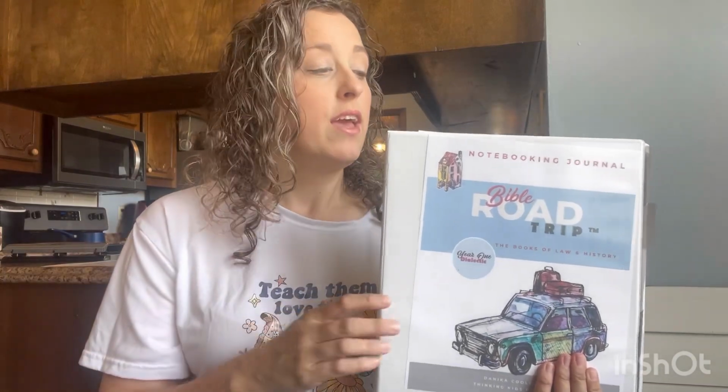So I plan to do a flip through. I have 2 children in Bible Road Trip, a student in dialectic and a student in lower grammar, and I'll show you how those notebooking pages look. They're very similar, and I like that. I like the coherence for our family being on the same page.